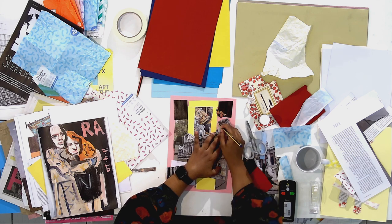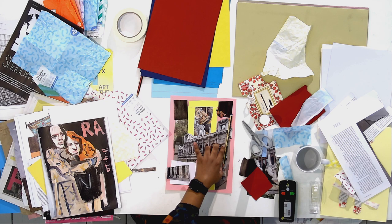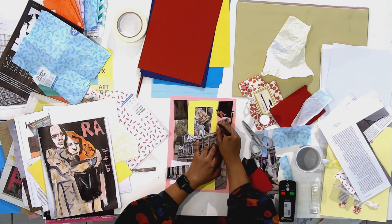So I would definitely say, if you have a pen, particularly, I've got a pencil here, but if you have a pen, you can start to colour in moments. And I also have a pen. So thank you, Will. You can start to really highlight things, and I might be butchering this image, but it doesn't matter. It's a collage, we can build on top.